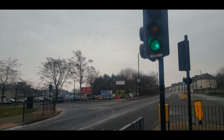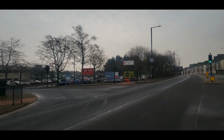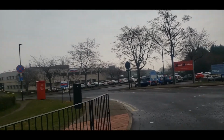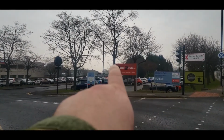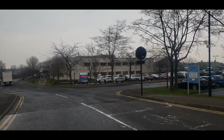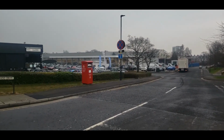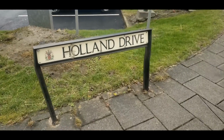Fenham Barracks, NUOTC. I'll not go down there. Army Reserve Centre. Over there, you've got the Blood and Transplant Centre, just there. Oh, and then you've got BMW over there, Holland Drive.